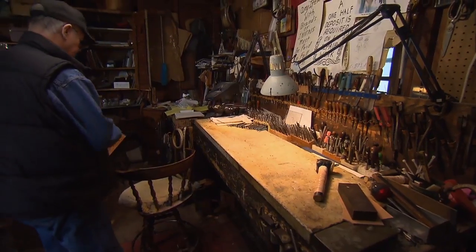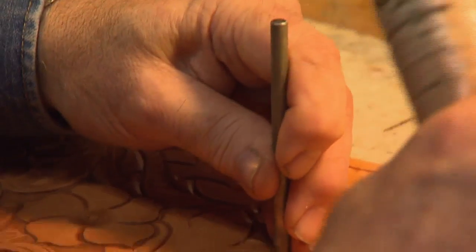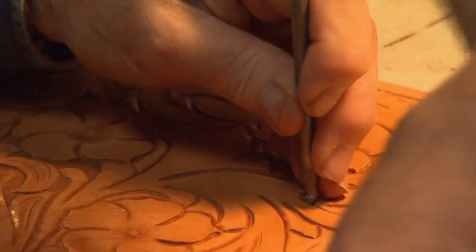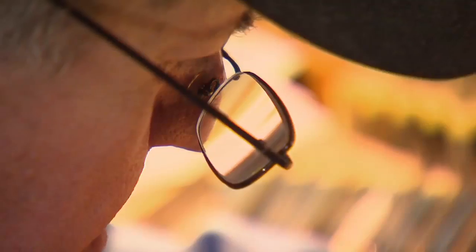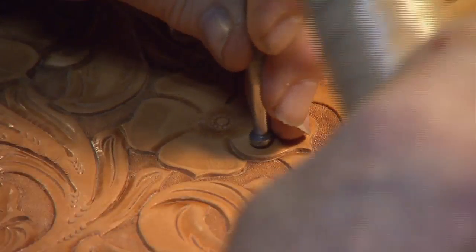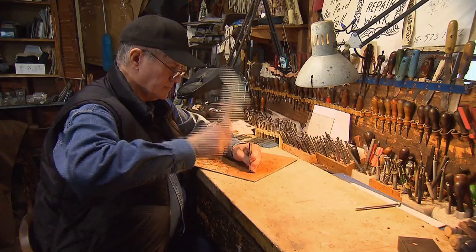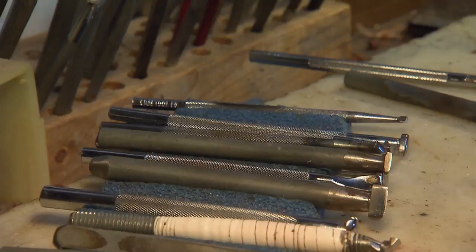You have to put a little moisture in it or it won't stay. If it's dry, you're just hitting it and it kind of bounces back. The technique is called tooling. It can be a painstaking process, but in some ways, therapeutic. Everybody thinks you have to have a lot of patience. I have no patience. When you start, you want to go at it till it's done, you know, and then it's out of the way and you can do something else.